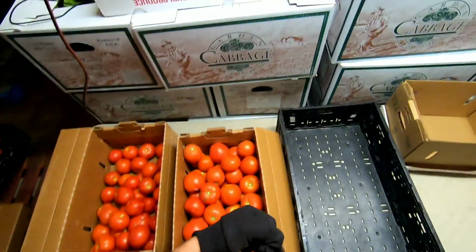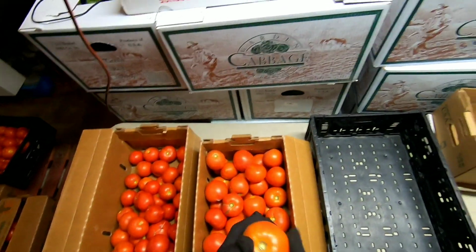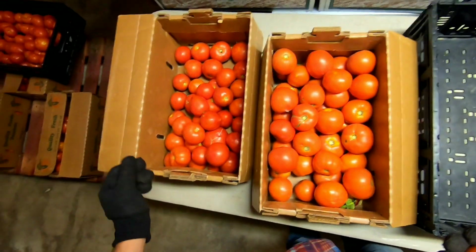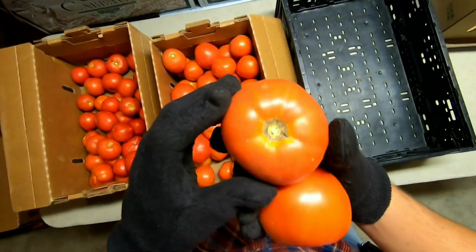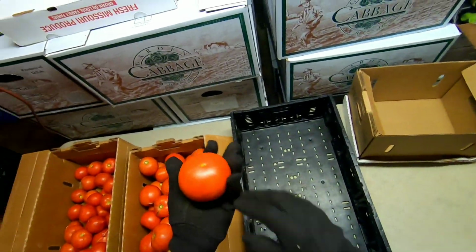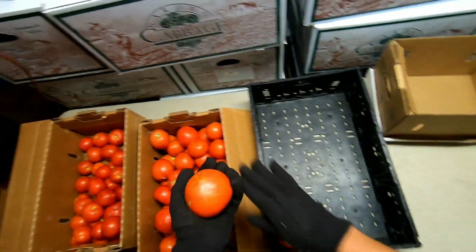So what I do here is I put on these fancy gloves, and then I just get the tomatoes here, I scrub them off, because we have some aphid damage. I'm going to show you guys what aphid damage looks like on the fruit. Right here it is. Those black spots there, and they wipe down real easy. Look at the quality, that's a perfect number one tomato. And I'm going to set it in this one.